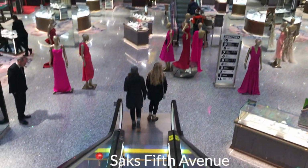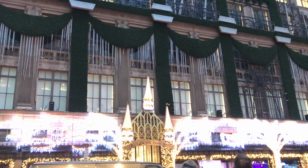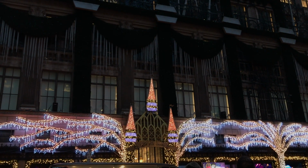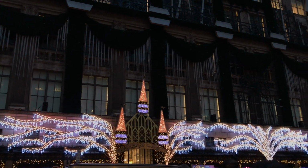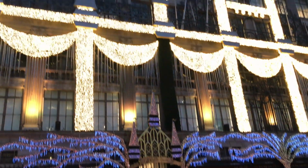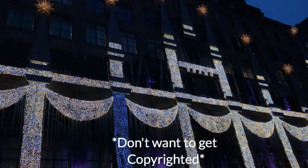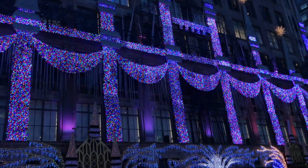And then I headed over to Saks on 5th, which was so amazing, beautiful inside and out. And here's the light show. So yeah, I don't want to get copyrighted, so just enjoy the light show with some different music.